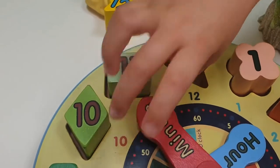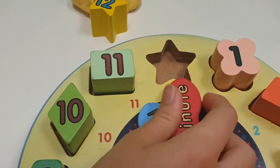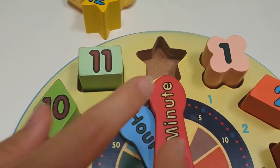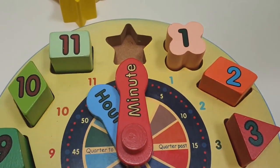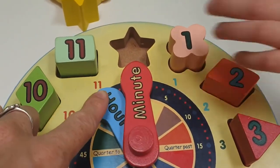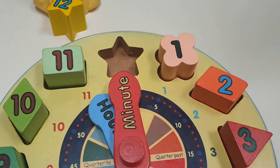It's the number 11. Can we all say 11? 11. And we're going to make it 11 o'clock. But we have to get the hands the right way round. So the little hand, the hour hand, points to the 11. And the minute hand has to point to the top.